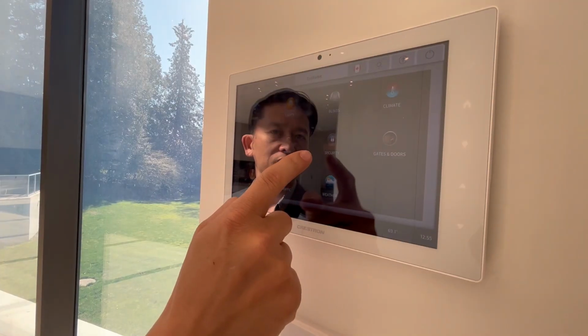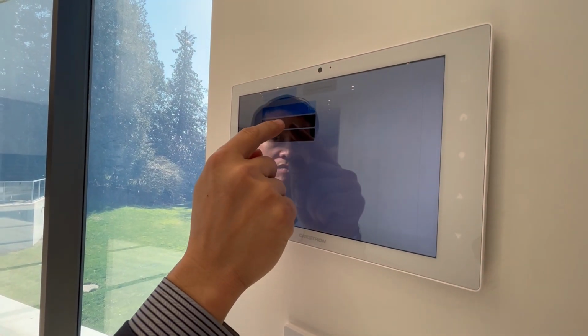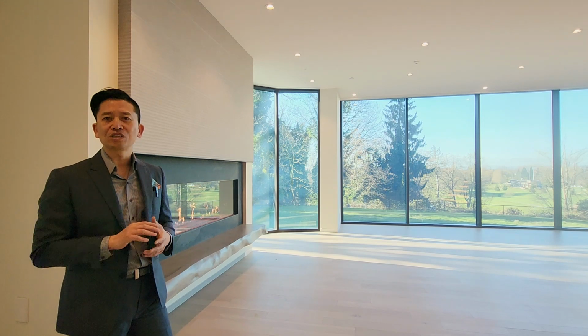That's the beauty of it. This glass was integrated with our smart home systems and tied in with the mechanical system, so it's a symbiotic relationship where we control the energy performance of the house.